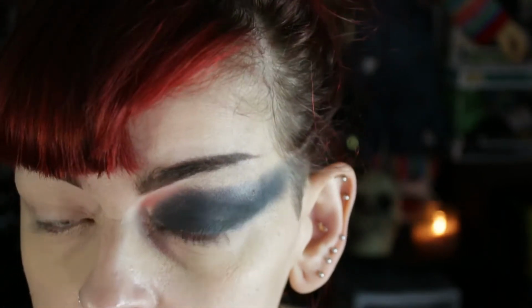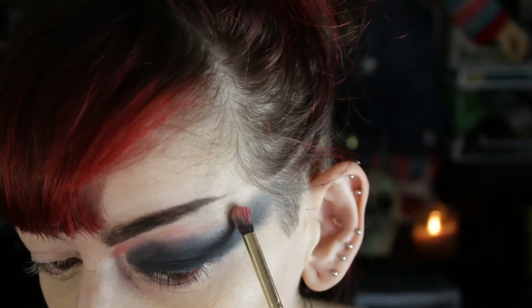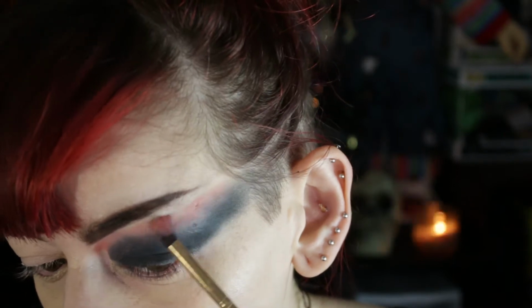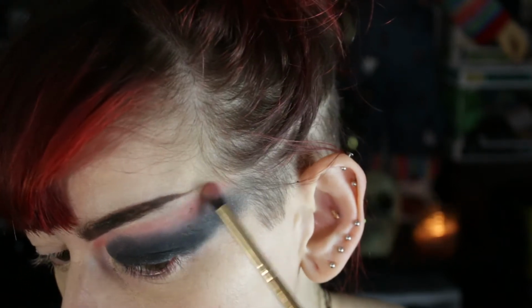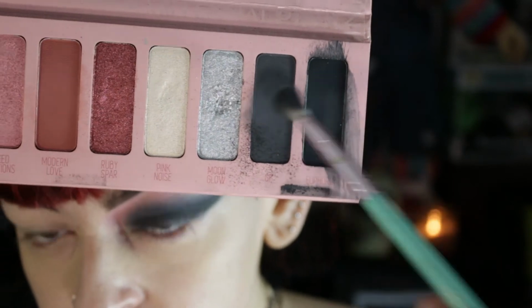I love the grays and pinks together, and I don't know if I would have ever paired grays and pinks together if it wasn't for this palette. So if you have grays and pinks in your collection, I highly suggest that you mix them together because I just feel like they're so pretty.